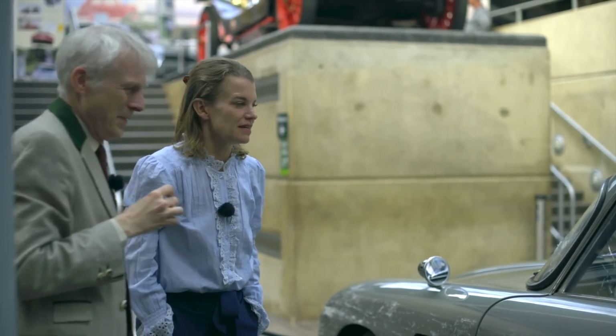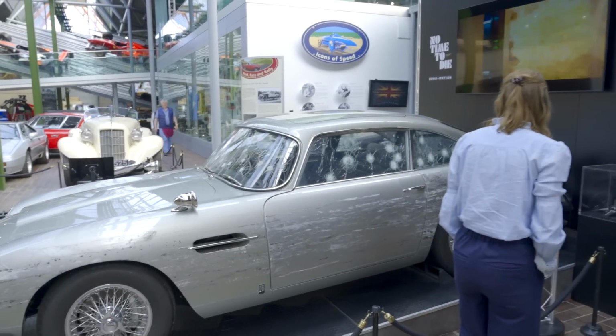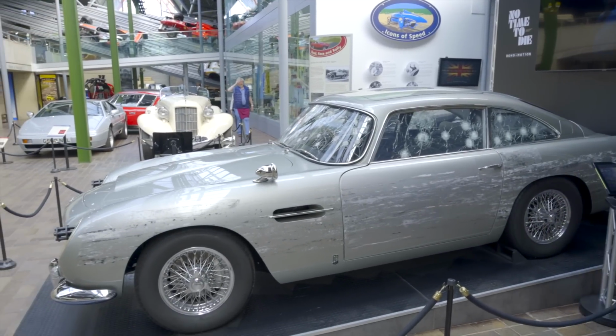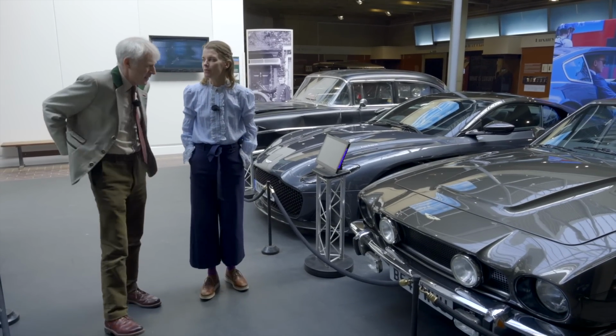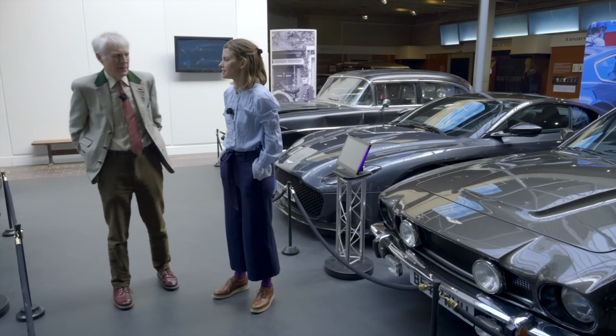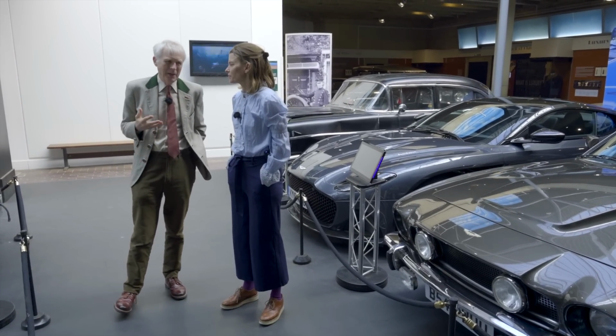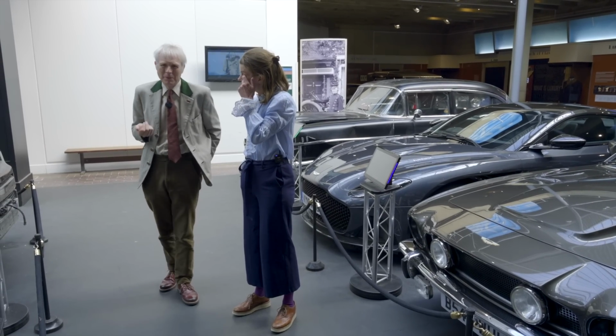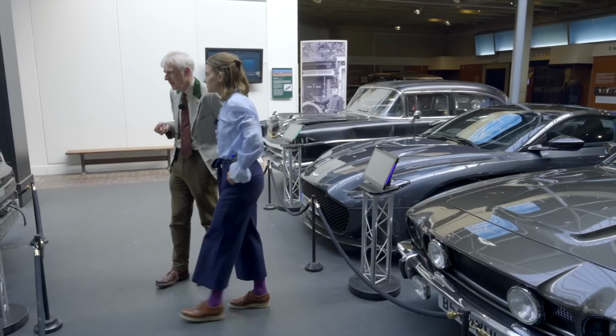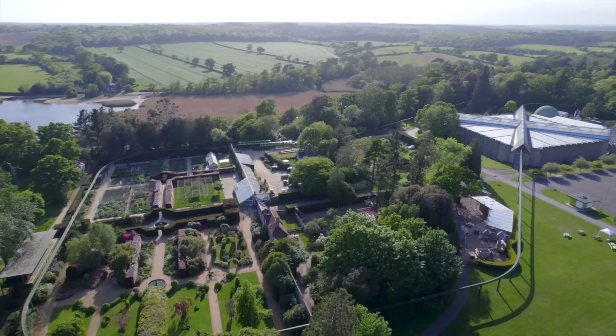Right, that is wonderful. Oh my goodness, I can't believe I'm seeing that. There it is. So has this drawn in numbers, especially during children's holidays? Yes, that's right. It's a great way of combining our subject, which is obviously the history of motoring, with a popular theme. Yes, which we need to do. Absolutely. You've just got to keep creating.